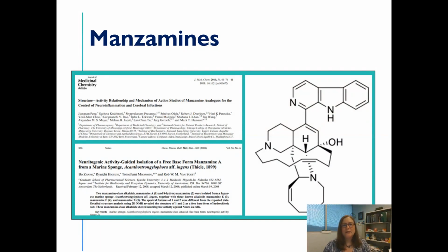manzamine compounds. Now, there are more than 100 manzamine compounds that have been identified from over 16 different species of sponge. And there are a number of different important factors that may contribute to these being potent neuroscience drugs.